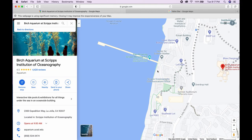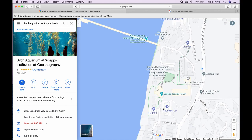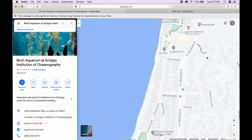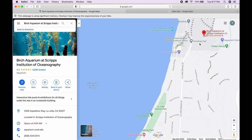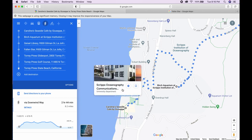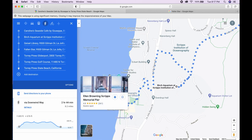At Caroline Seaside Cafe and the pier, there's a paid parking lot if you don't want to walk far. But all along right here in the side street, especially on La Jolla Shores Drive, there's always free parking. You just have to look for street cleaning signs. After enjoying my coffee, you can go down to the beach if you want. You can take a picture by the pier. This is super popular for photos.